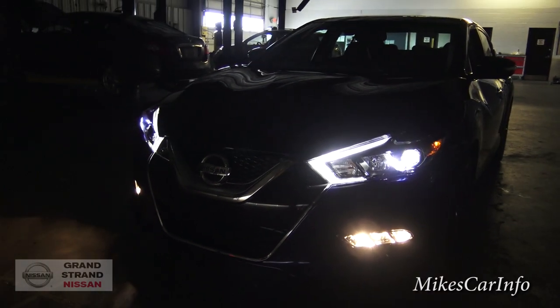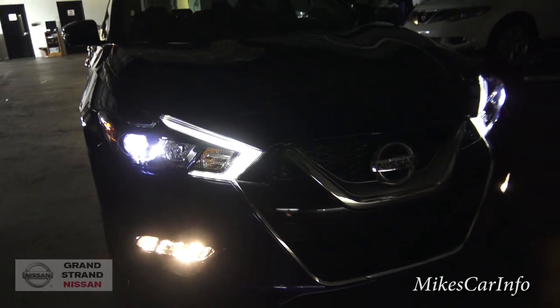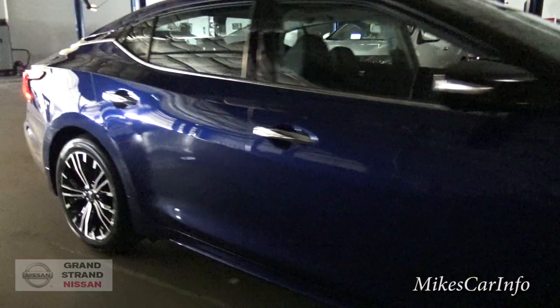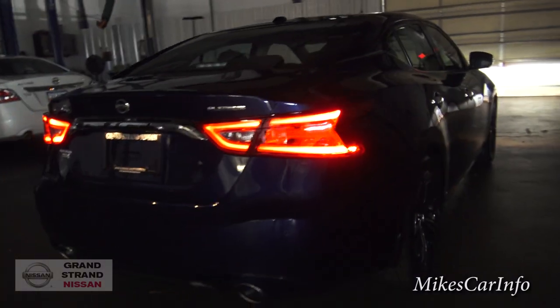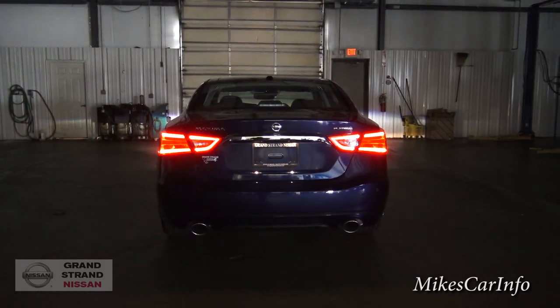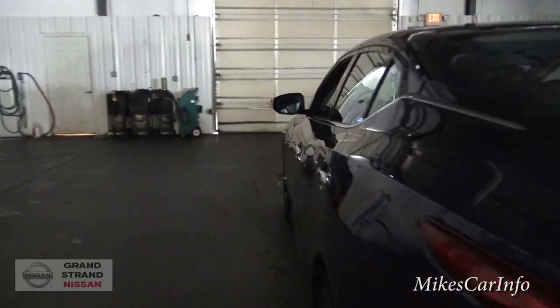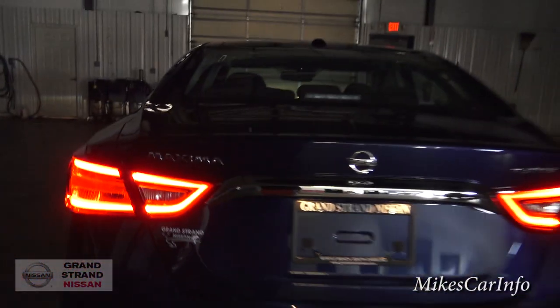It looks so awesome, and those lights, you can just tell that it's a Maxima, a 16 Maxima coming at you. So let's take a look at the back. Back here. Oh yeah, that's what I'm talking about. They did a really good job with the 16 Maxima all the way around, especially the lights. I'm going to turn those back on because it will automatically turn them off after a minute or so to save your battery. But we're good on the battery for now.